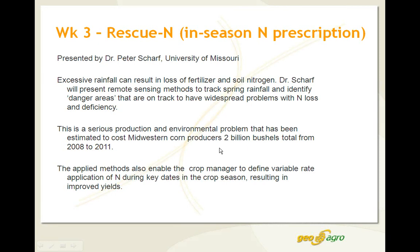In week 3, we'll be reviewing in-season nitrogen prescription, which is based on an approach developed by Dr. Peter Scharf's team at the University of Missouri. Basically, excessive rainfall can result in loss of fertilizer and soil nitrogen, and Dr. Scharf will be presenting remote sensing methods to track this spring rainfall and identify danger areas that are on track to have problems with nitrogen loss and deficiencies.